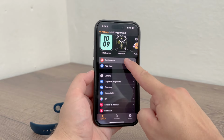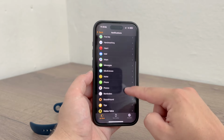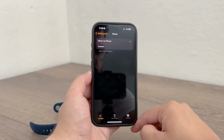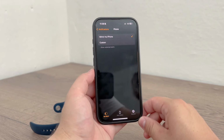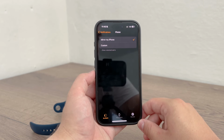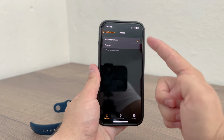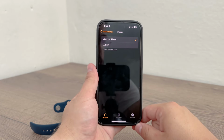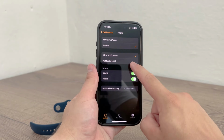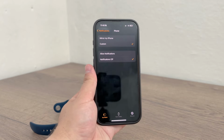Here, you'll see a list of all of the apps that send notifications to your watch, so tap on the phone. It should have the same icon as you are used to, the green one. The default setting is to mirror my iPhone, but this doesn't have to be the case. Mirroring my iPhone means that any calls you receive on your iPhone will also be mirrored to your watch. To disable this, select Custom and then choose Notifications Off. This will stop phone call notifications from being sent to your watch.